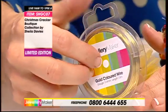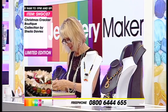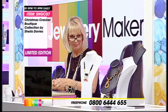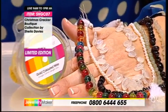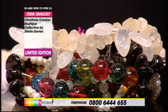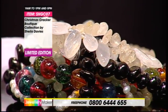Now, Sheila, when you put this boutique collection together, what were your thoughts, my darling? Christmas, I think. The colours, like the title suggests. Gold, and then the rich colours, and then the ice white colours. The green there. Yeah, that was definitely my thought, Christmas. That's why I called it Christmas cracker.